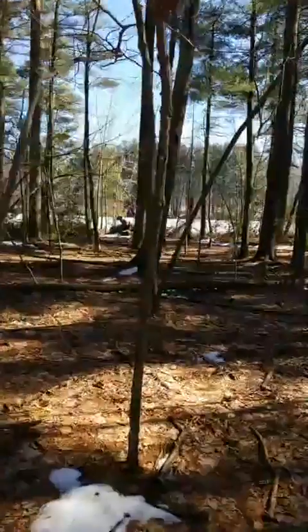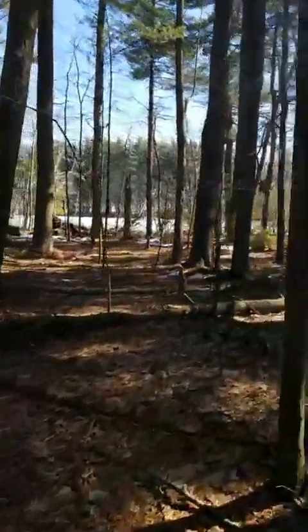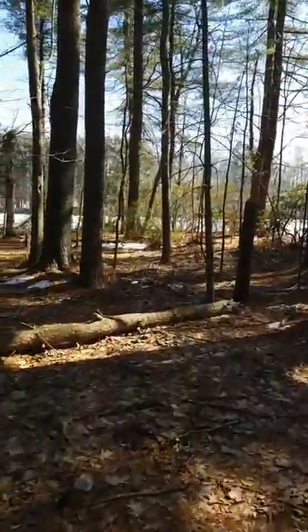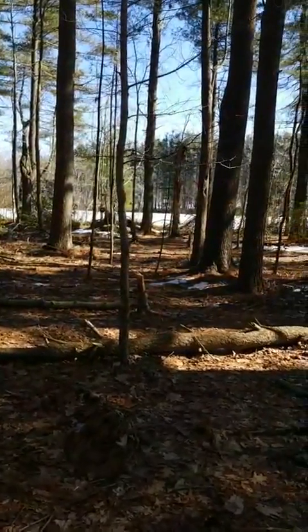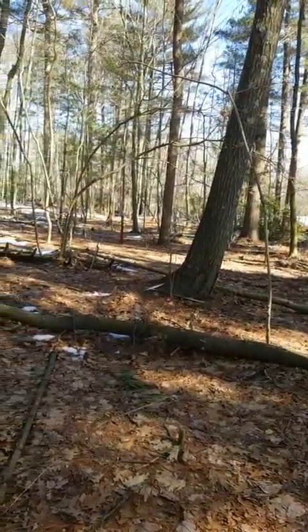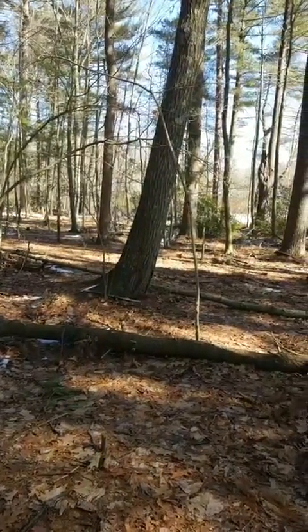Let's look over here, see what we have. There's a low area right here. I don't feel like I'm much above the lake level right here. There's a little bank around the lake, but what's the bird chirping? I was hearing a cardinal earlier. Right now it's perfectly quiet, so I'm not sure.